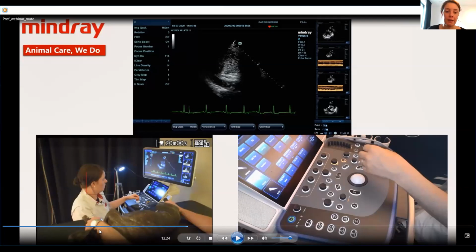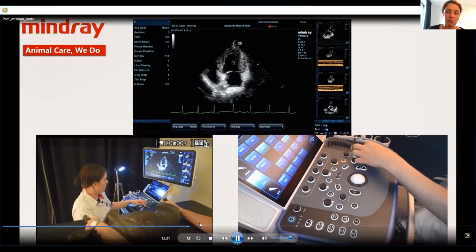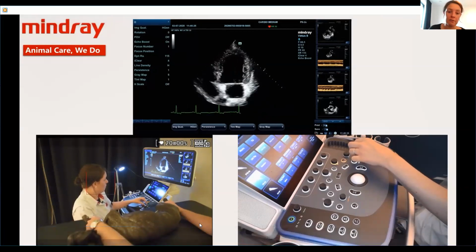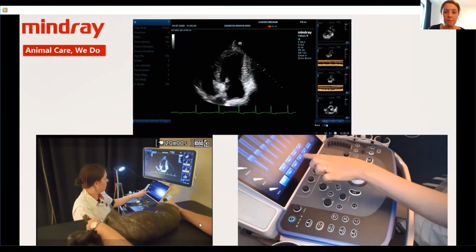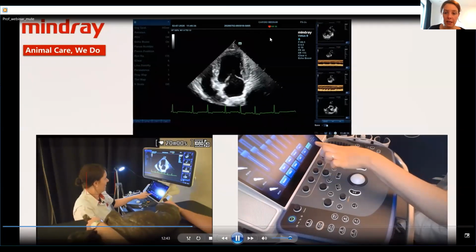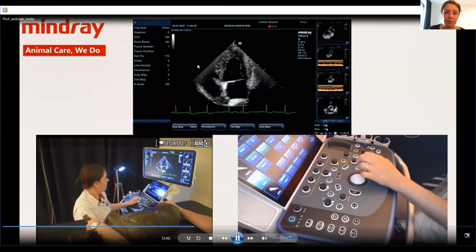Yes, okay. Now we move on to the left side. So we turned our little dog. We see here the head, and she is lying now on the left side. We are scanning in a completely different orientation. So from the apex with our probe really parallel to the dog and very close, almost on the sternum. And here we're actually optimizing the images a little bit. There are several functions on the machine to do that.